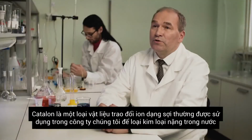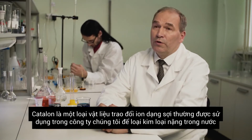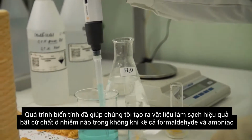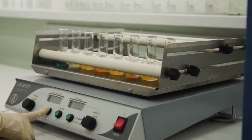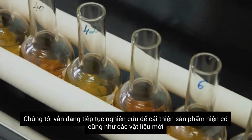Catalan is a fibrous ion exchange material which traditionally was used by our company for removal of heavy metals from water. Modifying the chemical process allowed us to create materials that effectively clean the air from any impurities, including formaldehyde and ammonium. We are constantly working on improving current formulations as well as creating new materials.